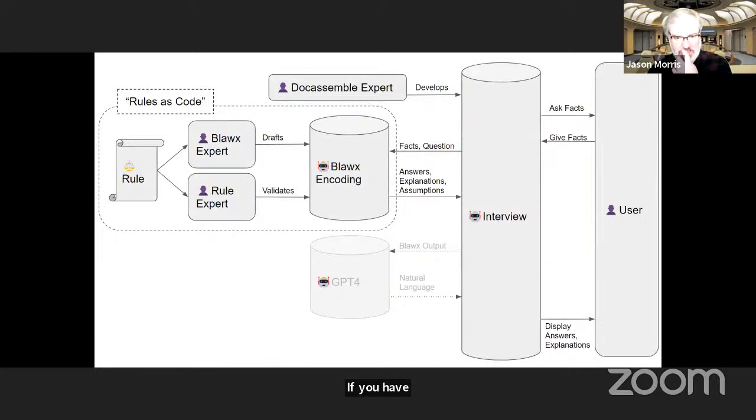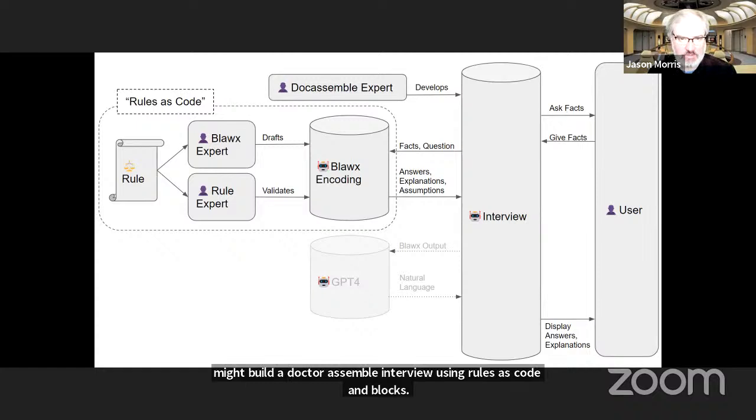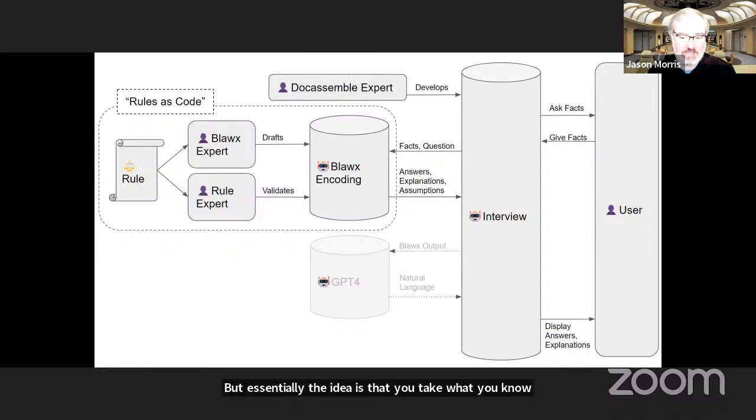So what is rules as code? This is a diagram that shows how you might build a Docassemble interview using rules as code and Blawx. Essentially the idea is that you take what you know about your legislation and you compartmentalize it. You set it out in a separate system with custom built tools that are designed to make an encoding of just the rules that is powerful and possible for non-programmers to read, use, and validate. Then your app developer doesn't actually need to know what the rules are in order to build a Docassemble interview that complies with them. They just need to know what data to collect and what API your rules server is using.